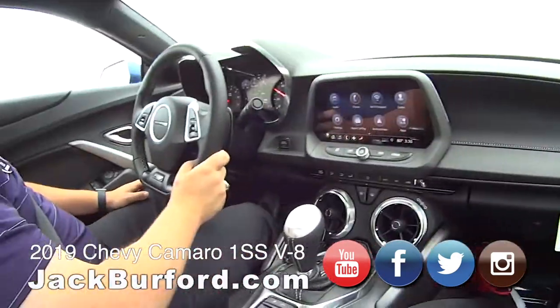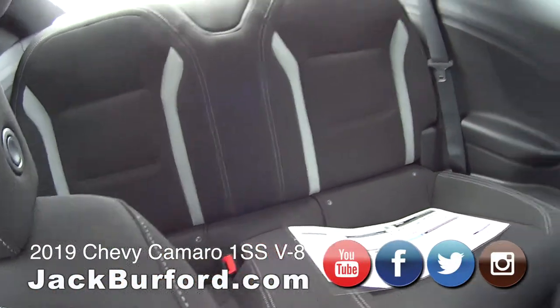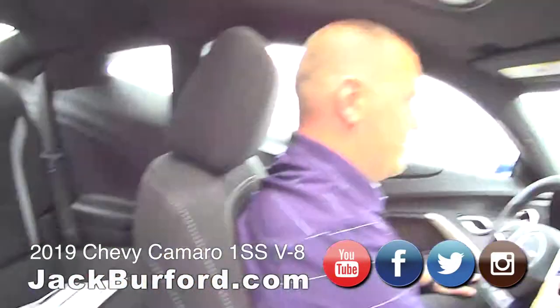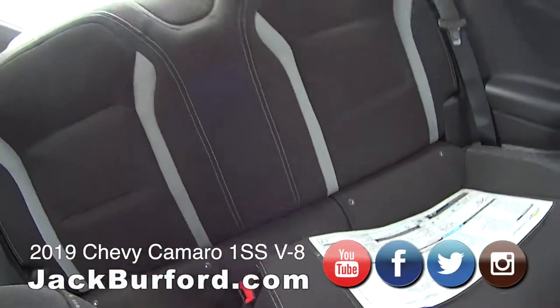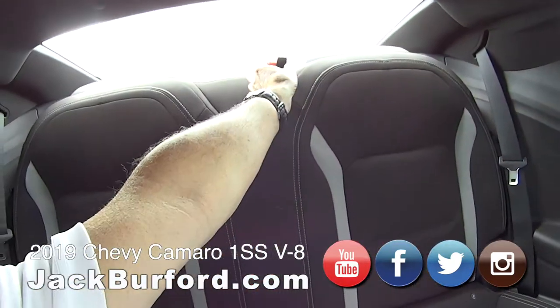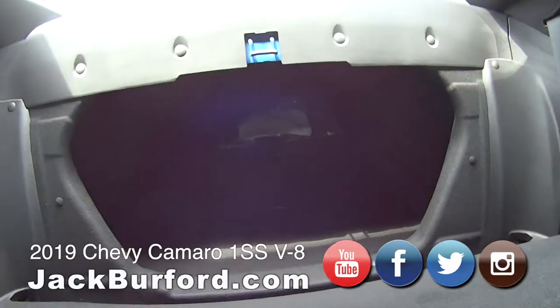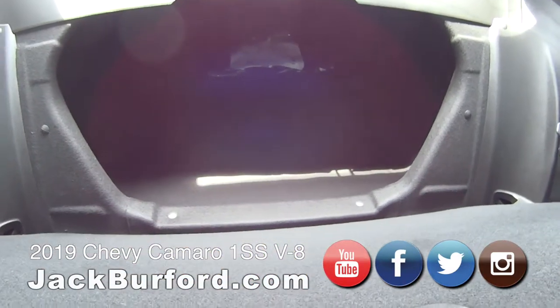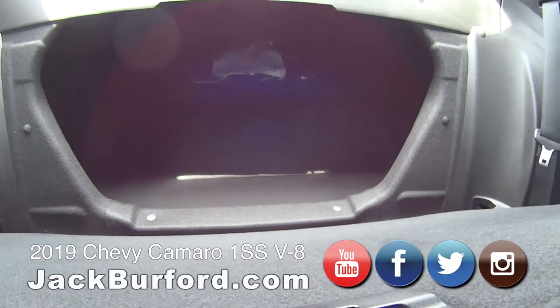It's just, I love the layout of this. And there's big back seats anyway. Look at the huge back seat. Pull that little lever back there, that little pull tab at the top of the back seat. Okay, now what happens? Look at this! So if you needed to put your golf clubs back there. Nice. Look at the storage. It goes into the trunk.